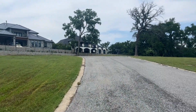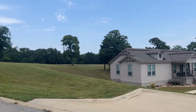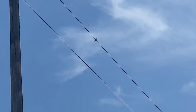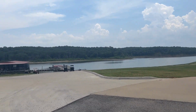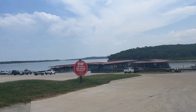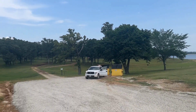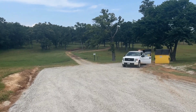So evidently you also get to go through this residential district. Scissortail flycatcher. Okay, made it to the marina and the gas station. Headed this way. I think I saw a picnic table up there where I can have some lunch.